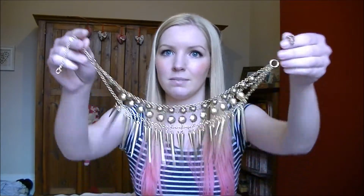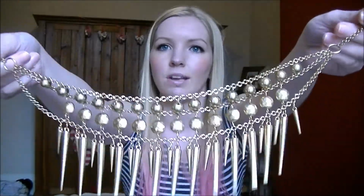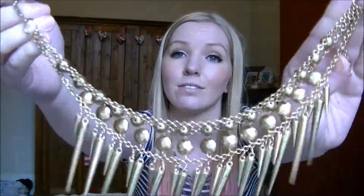And last but not least, from River Island, I got this necklace which I'd seen on some girls that I know in my town, and I knew I'd seen it in River Island as well, so I had to buy it because I really love it. It's got these spikes on and little gems, little round discs, and it's just really, really pretty. I can't really describe it.